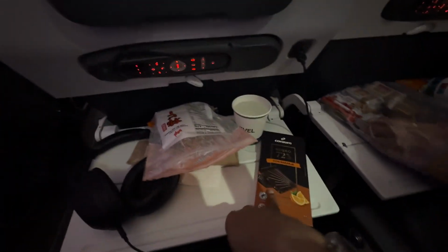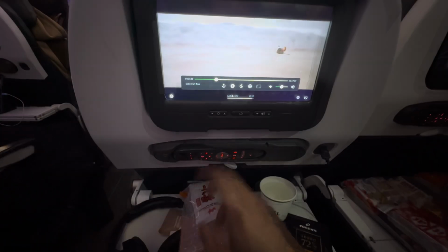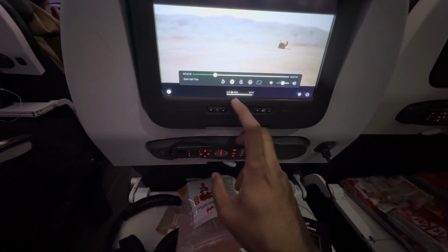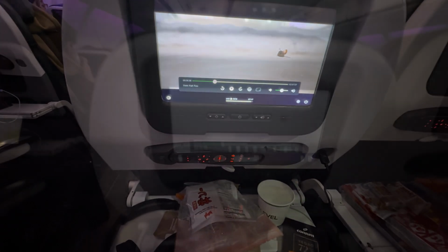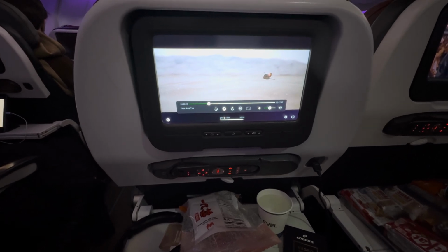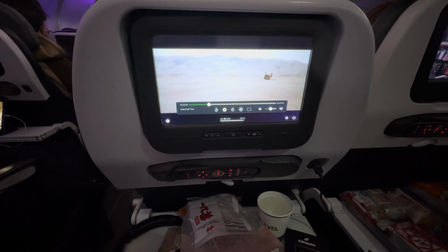We have moved on to some chocolate snacks that we bought in Barcelona and continuing the movie. And this is wrong. We're not going from LAX to Barcelona, but I'm assuming the time is correct. We still have a 7-hour flight. So far the flight is pretty comfortable. As far as that pizza sandwich from Barcelona to New York, I'm gonna recommend it. I would give it a solid 7 out of 10.